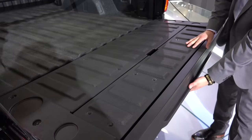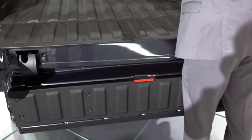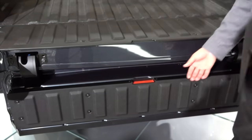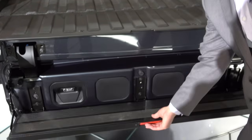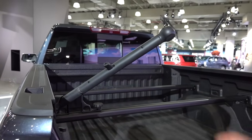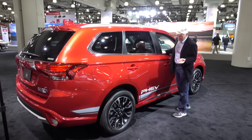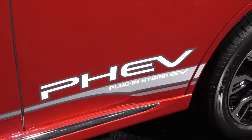They also have a transforming tailgate that will put Optimus Prime to shame. It can make access to the bed easier, turn into a step, all sorts of things. I'll post a full story on it soon. It's that cool.